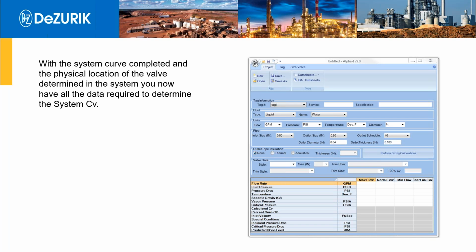Okay, when the system curve is completed and the physical location of the valve is determined in the system, you now have all the information required to determine the system CV.